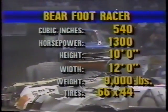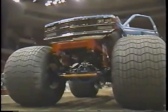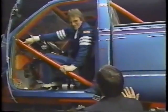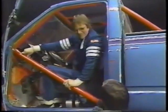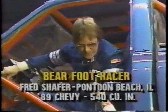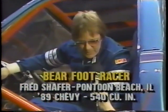Mike? I'm with Fred Schaefer, and Fred Schaefer is always innovative in this sport. And Fred, this thing is completely out of the ordinary for a monster truck. Yeah, we got about 2 years of thought in this truck, and it's all fiberglass. It weighs in between 8,000 and 9,000 pounds. It's got a big motor in it, and we got a lot of faith in this truck.